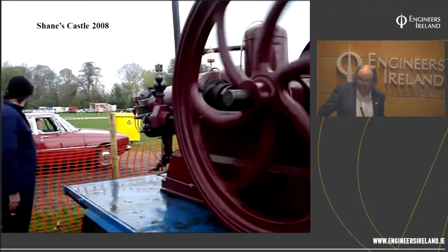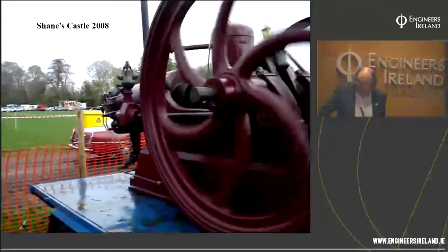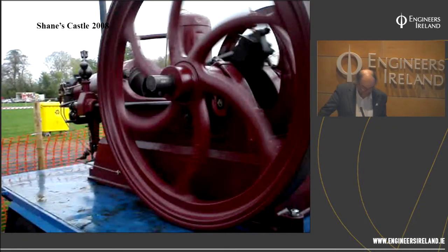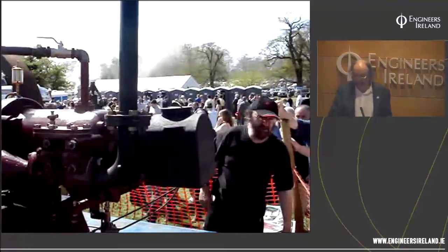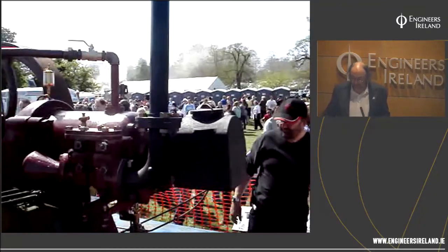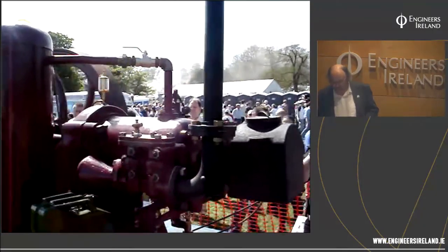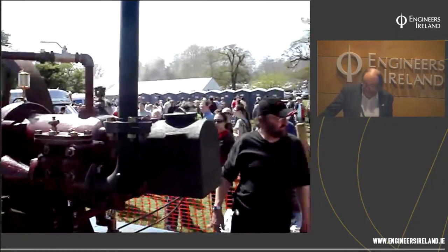And this was Shane's Castle in Northern Ireland on a Sunday, and there weren't that many engines there, and I was wondering what was the reason, and they said, they'll take their irons out on a Sunday, but they won't take their engines out on a Sunday in the rain. So on the Monday there were loads of people, but there was no rain, and it was Monday, and we were nice and near the toilet, so everybody came to see us.